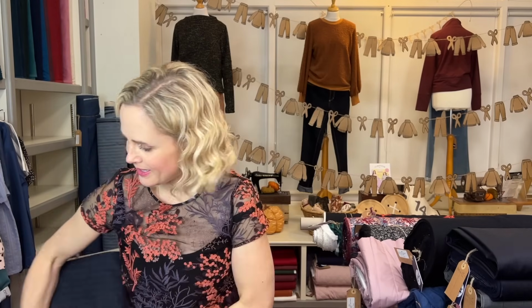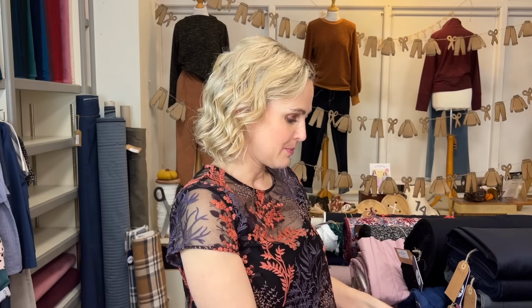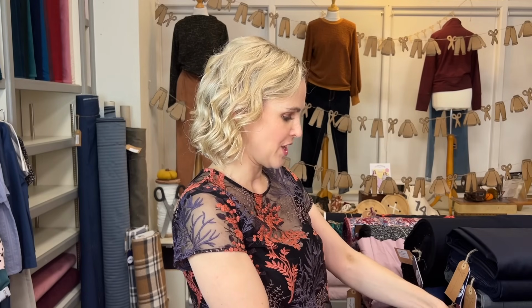Then the next one has a bit more of an obvious check to it, a bigger check. And again, it's cotton spandex as well. This is linear check cotton twill. And I think this would make it, I'm going to try and angle it somehow so that it doesn't make my face do that weird colour.